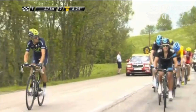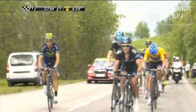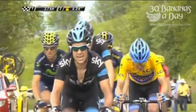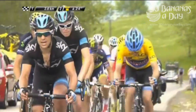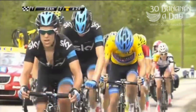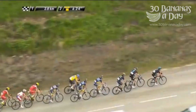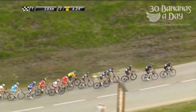So you can see Valverde in the 39 on the left of the screen, all right, and you can see Rowan Dennis in the big ring. So when Valverde's in the 39 and you're in the big ring, then either you're the strongest man in the world, or your electronic gearing has just put you in the big ring. You're stuck. So you can see Rowan now in that big gear.